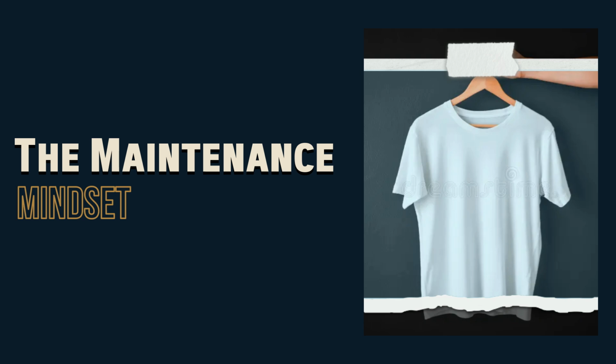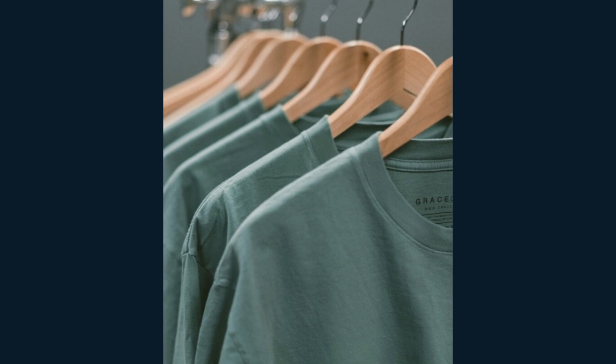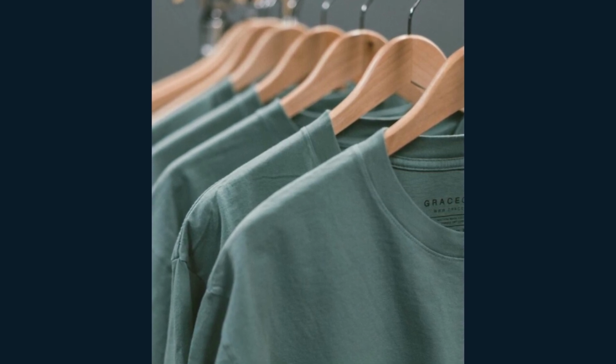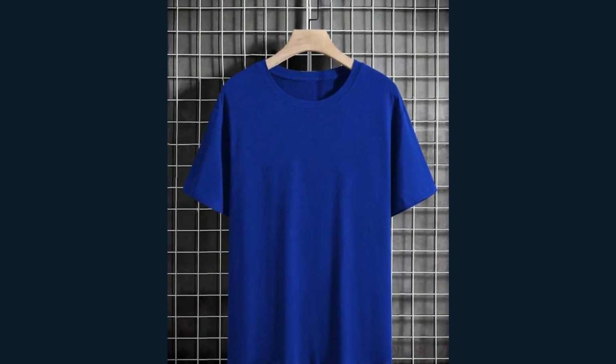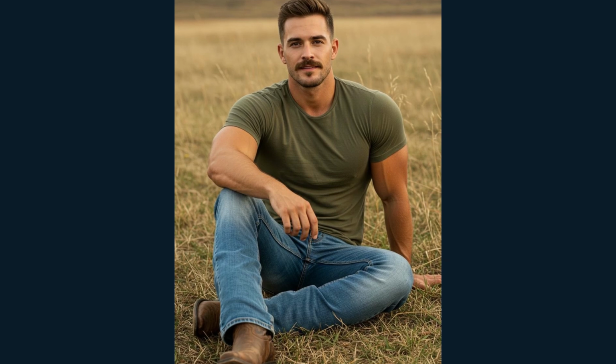Number 7. The maintenance mindset. Most men go wrong by thinking looking expensive is a one-time purchase. But the men who always look elevated, they know the secret. Maintenance is everything. That $10 t-shirt only looks luxe if it's in perfect condition. No fading, no stretching, no pilling, no stains. The moment wear starts to show, it stops looking intentional and starts looking careless.